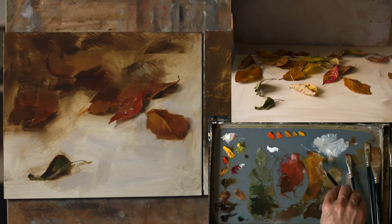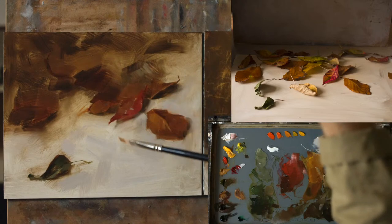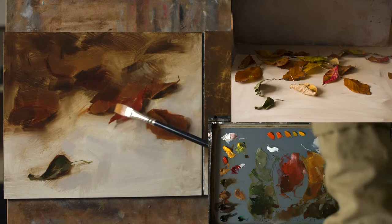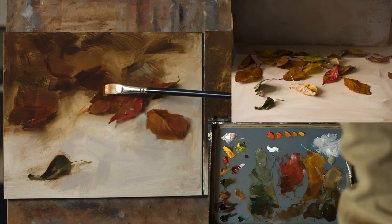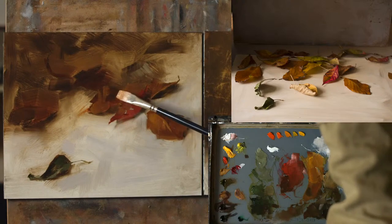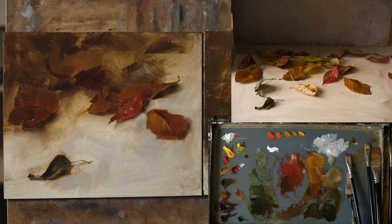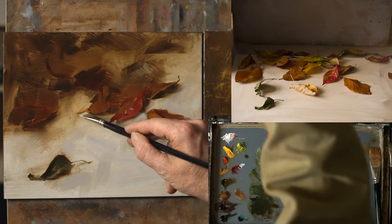So I'm trying to have a feeling of it all going back into shadow here and being very vague and then just bringing out some details, to kind of show some form without hopefully having to paint too much. Because it would take forever to paint them really carefully. And it's not really the effect I'm after.